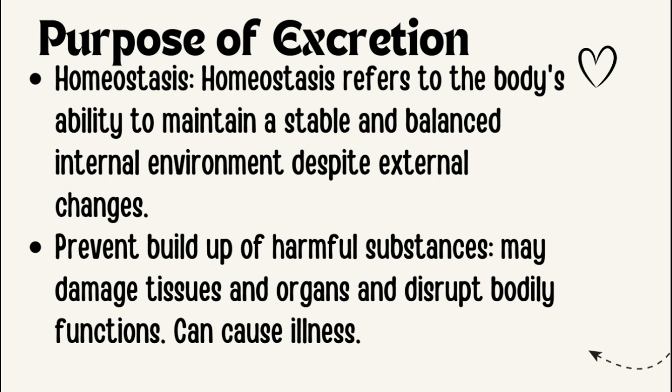So homeostasis is a very important thing. It is basically maintaining the internal environment. Regardless of what is happening around your body, or regardless of the temperature or whatever is taking place, it's important to maintain homeostasis. So it's like a constant, balanced internal environment despite external changes.